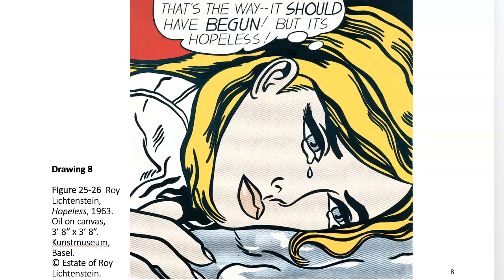So then it starts to become less of a commentary about misogyny. And there's definitely a feminist critique of this work, but it starts to become more about his own personal turmoil, and why he would use these kind of comic images of girls with speech balloons. There's other ones, but some of them have speech balloons, a lot of them have these thought balloons. That's the way it should have begun, but it's hopeless.